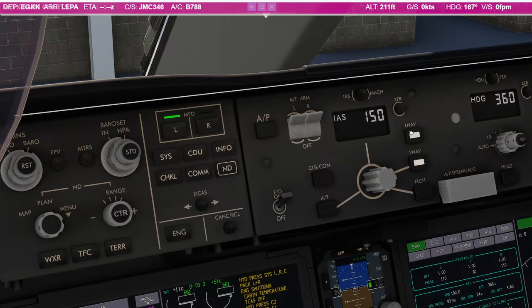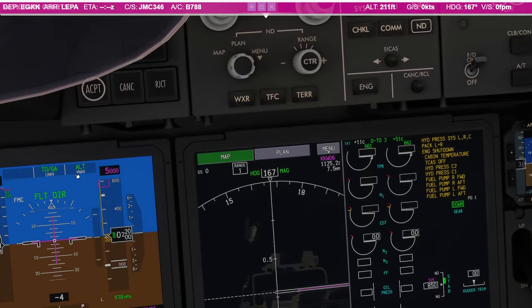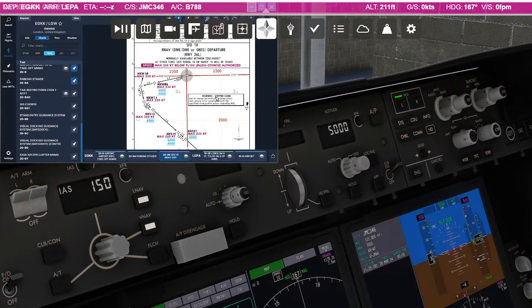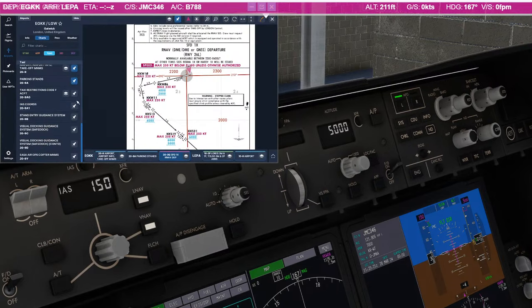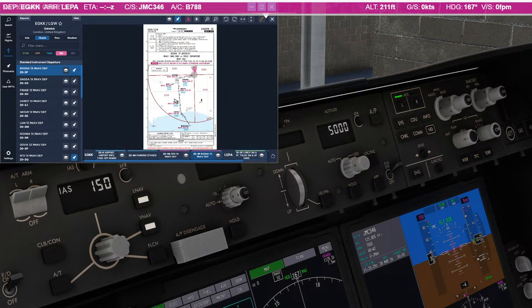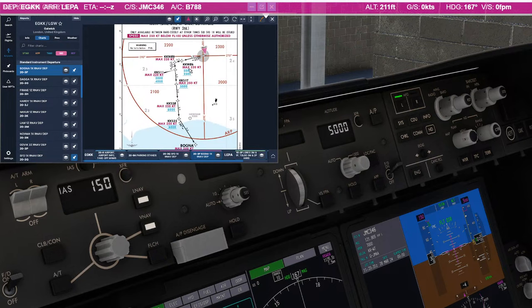All the way down, 150, El Navino over arms, over there, and we're going to climb on the Bognor 1X. Let's bring up the right SID. It's our favourite SID. I think we've done this one more than any others. Initially, stopping at 5,000, and then we climb to 6. So I'm going to put 6,000 in the window.